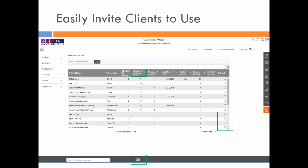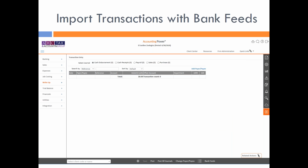Once your clients are set up, the next step is simply to import the transactions using the bank feeds. We give you the control over when the bank feed information is brought in. You simply come to the screen, click on bank feeds, and all the information is brought in based upon when the last time it was done and which transactions were brought in the last time. And we bring in credit card and bank information.